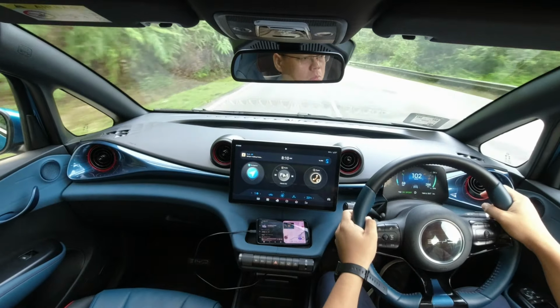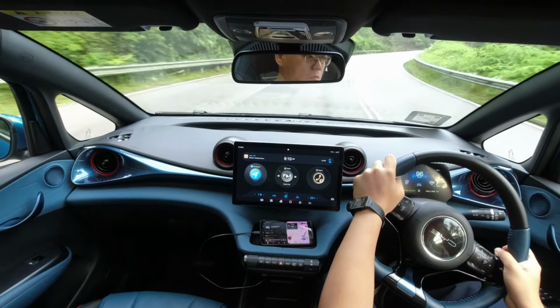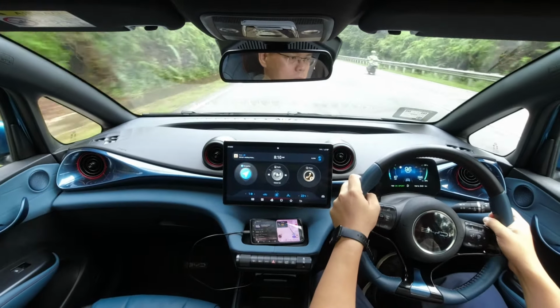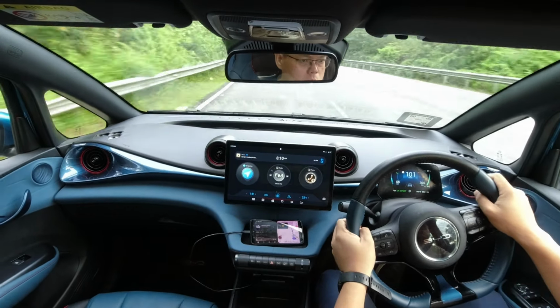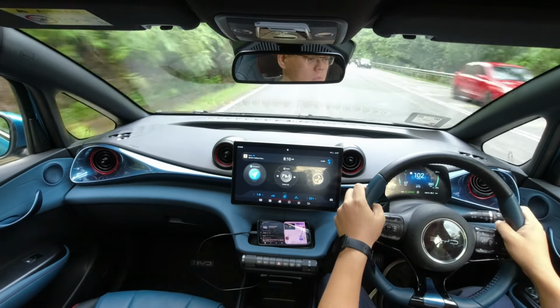Charging-wise, the factory claims a maximum charging speed of 80 kW. However, during my time with the car, I found that the fastest charging speed I observed was about 59 kW on a 200 kW charger. Sure, it might not be the fastest charging vehicle on the block, but at this price point, I think this charging speed is more than acceptable.